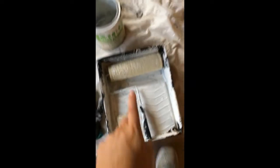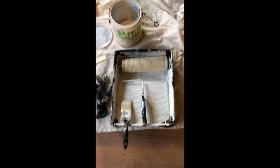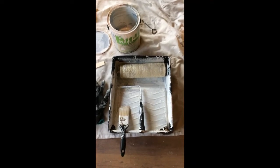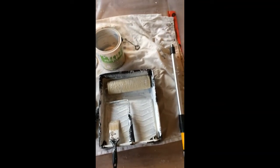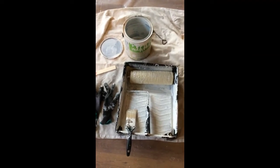Then at the end of the day, make sure you clean out the roller with some water, wash it all out, then put it in a plastic bag overnight, and you can use it again tomorrow. Then wash out the plastic part too, and it'll be brand new and you can keep using it. I've probably used that exact one for a few years now.